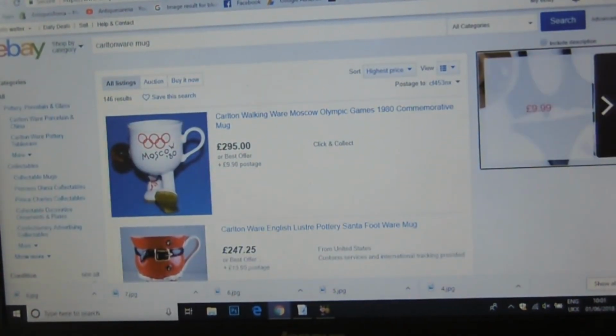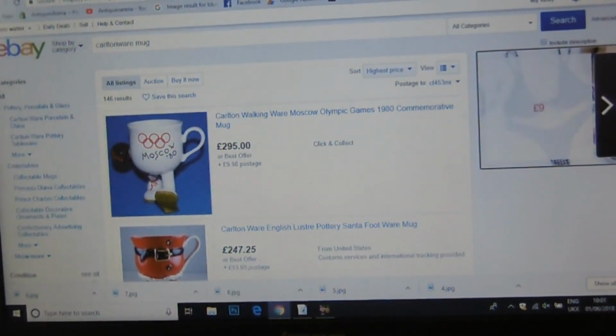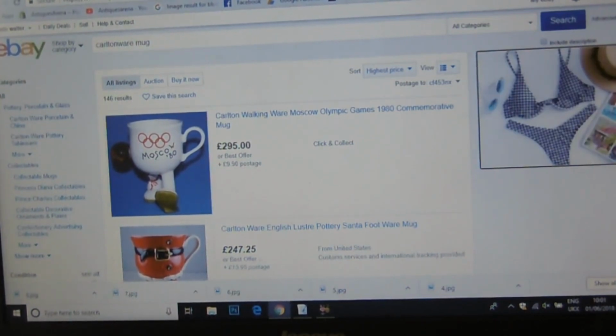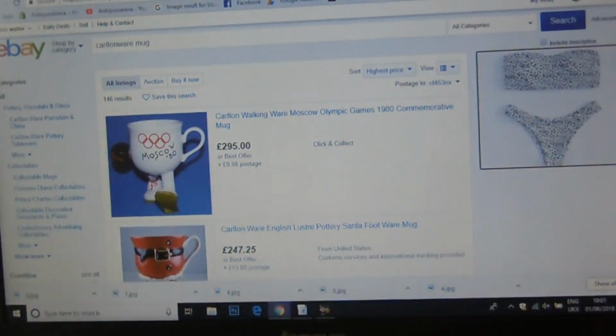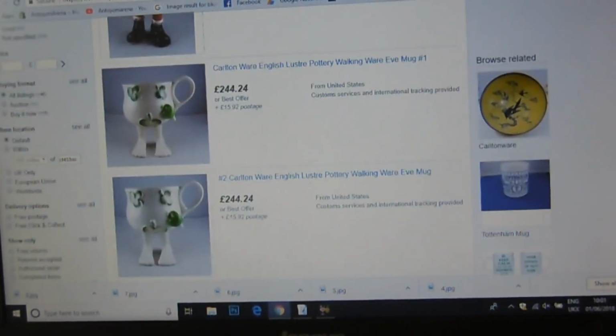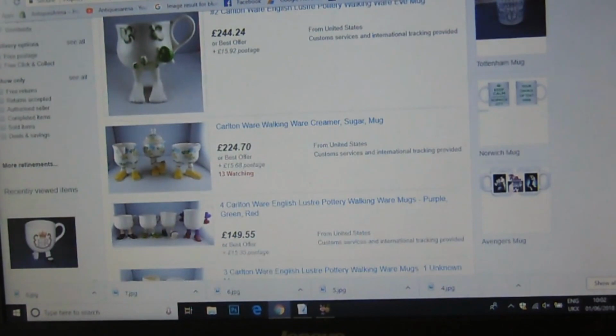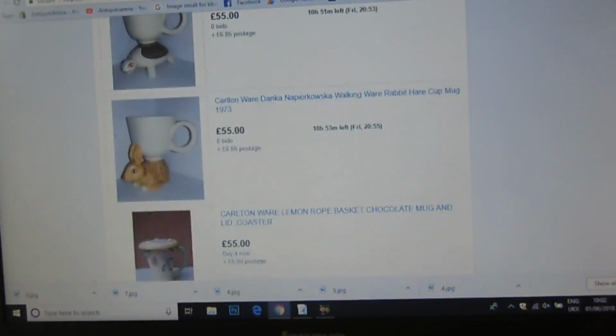Right, moving on, the Carlton Ware mugs. Now I told you I felt that there was some good money in some of the Carlton Ware mugs with legs. Now as you can see, here's one, Moscow 1980 with legs, £295. But if you look at the prices on some of these cups, now I know these are asking prices, not sold prices, okay? But I knew there was something about Carlton Ware mugs with legs that pulled money. Look at the prices on some of these Carlton Ware mugs.